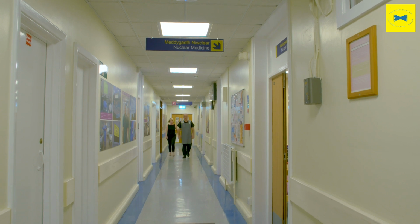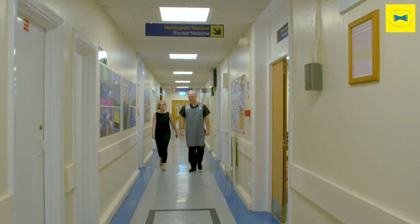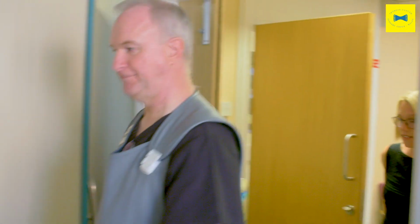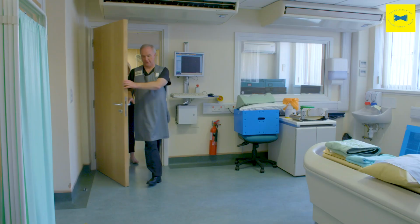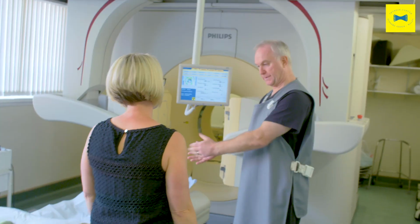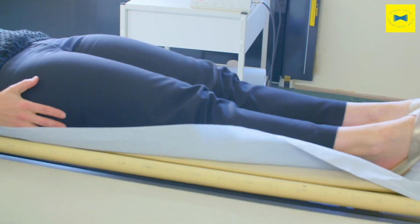Following the radioiodine treatment, you will have a scan using a gamma camera to see where the radioiodine has gone in your body. You'll be asked to take a shower and put on clean clothes beforehand. You will then be taken from the cubicle to the nuclear medicine department, where you'll have a full body scan.